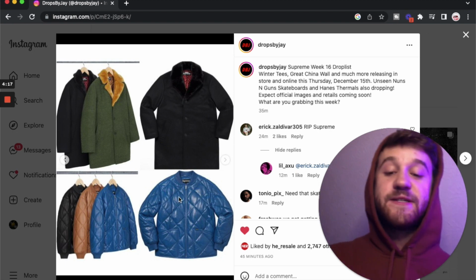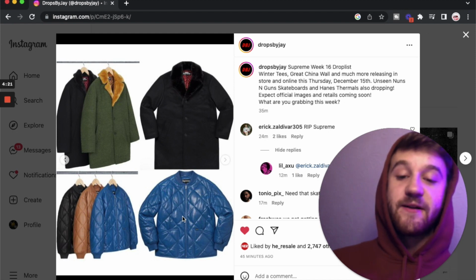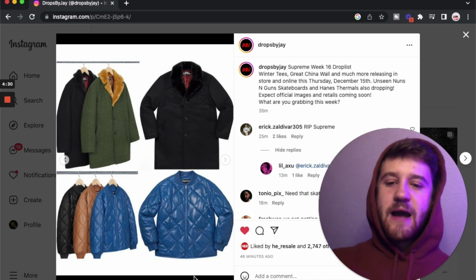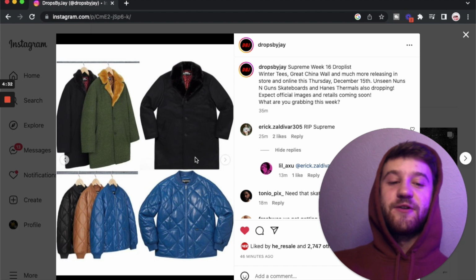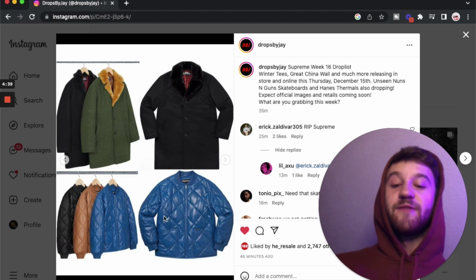Here we have the quilted lambskin leather jacket. So these are going to be pretty expensive just because they are lambskin leather, but I don't really like the way that they look. I'm not sure how I feel about quilted jackets in general. There's times where I really like it and times where I don't, and this is one of the times where I just really don't like it. I feel like with this silhouette it just doesn't work very well.